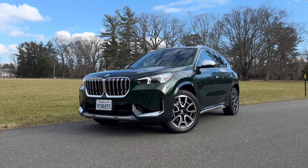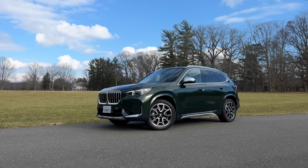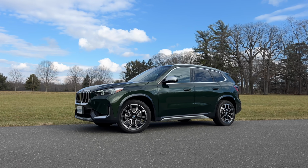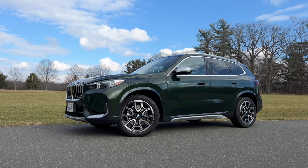Honestly, I'm very impressed by the way this looks. It feels like BMW took the muscular and brawny X5 and just shrunk it. And to be honest, I feel like this is a better design upgrade than the new X7. If the updated X7 looked more like the X1, I personally don't think that would have been a bad thing at all. But yeah, in terms of looks, if you go for the X1, you no longer have to feel like you're driving something entry-level and affordable.